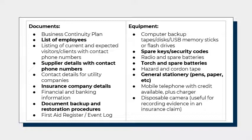Other considerations will be for your utility company, your insurance, and your finance and banking information. Again, making sure that you include any policy numbers or contact numbers in that as well, so that you've got a real ease of access during the crisis.